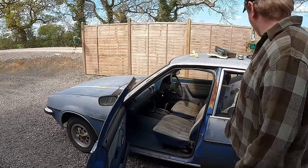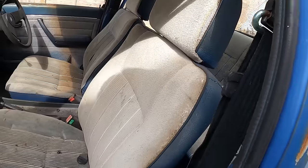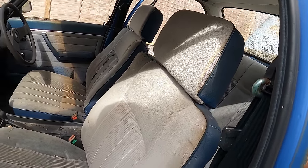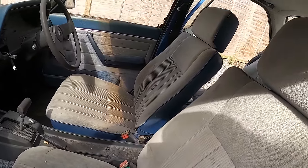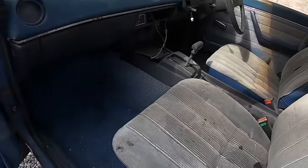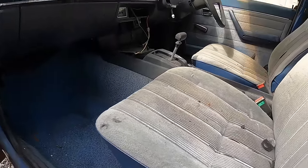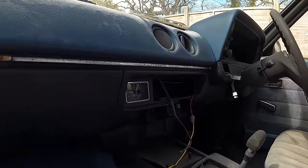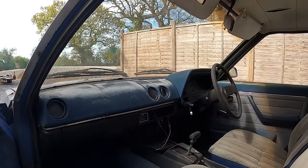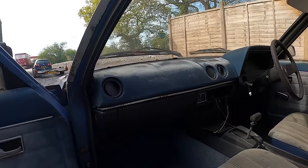Great. Again, the front seats, well, they're a bit sort of crusty and it just wipes off. Fine. No massive holes. Oh, there's a couple of little holes on that one over there, but you know, they're pretty. Carpet's good, you know. Could buff up. Oh, look at the clock. Look at this dashboard as well. That is quite a cool retro dashboard, that, isn't it?